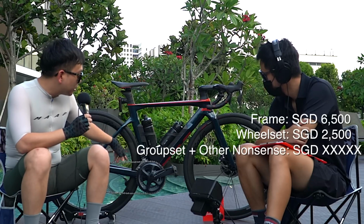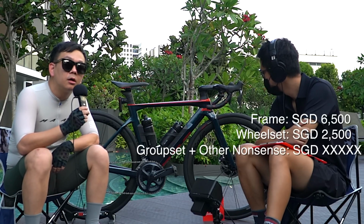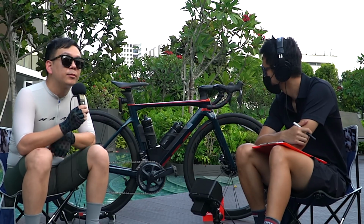So I think all in all, with the Ultegra setup and all, this bike should be in the range of 12 to 13. So very decent for an aero bike at this range versus some other brands out there.